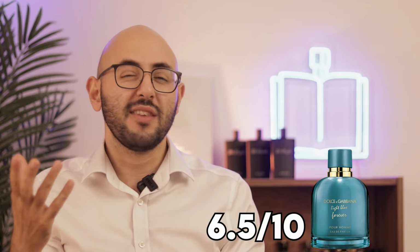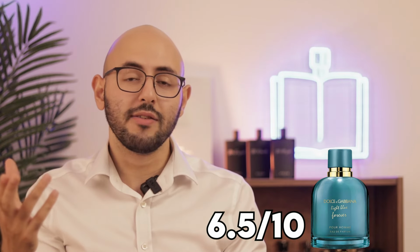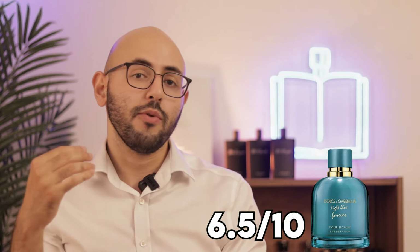I got 6 hours in the medium projection. It's not a bad fragrance. It becomes more smooth on the dry down. It's refreshing, easy to wear. But overall, I'd give it maybe a 6.5 out of 10, nothing more than that, because I just feel like the hype was overdone for this scent. What do you guys think? Did you try this flanker out? Do you agree or disagree?